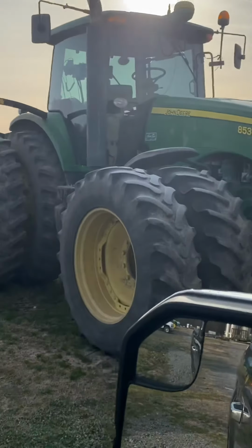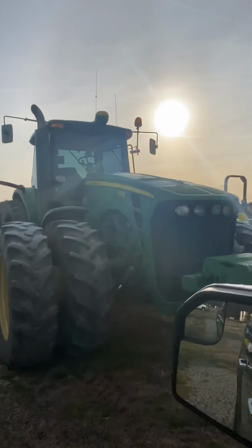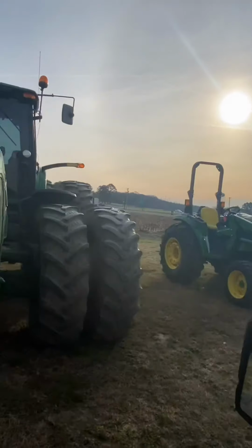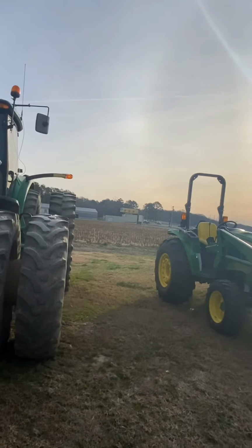They leave stuff sit outside. It's all faded, but it's still a nice tractor though. I'd rather have the R series. Cabs on the R series, very nice.